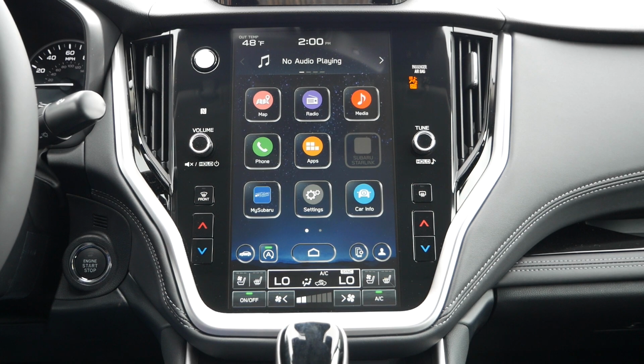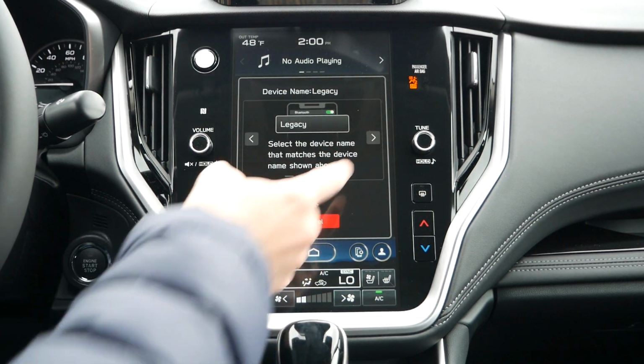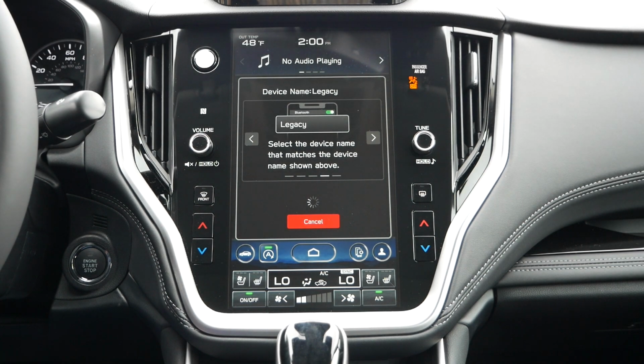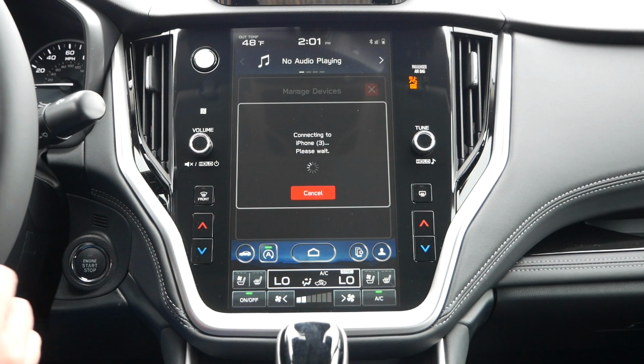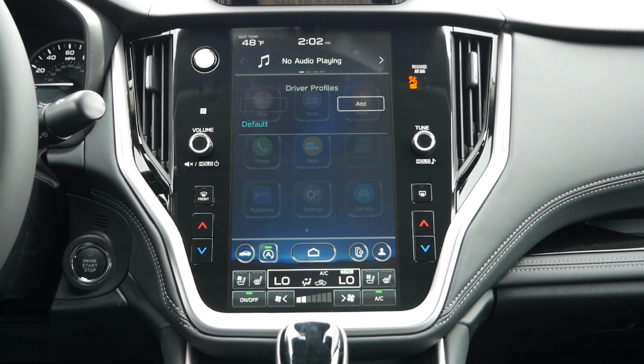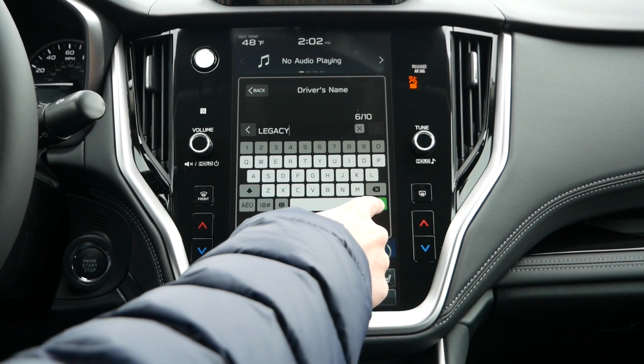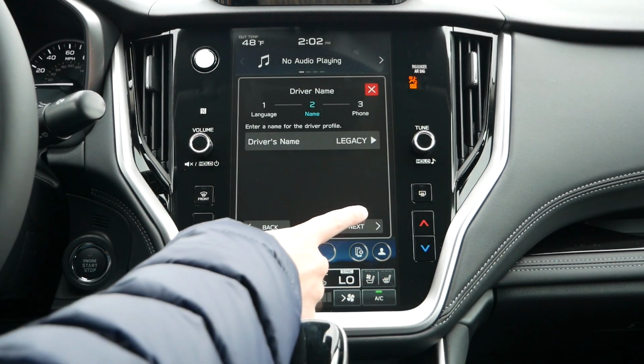screen. To the right, you can connect new devices to your Legacy through wireless Apple CarPlay and Android Auto compatibility, with a seamless process to connecting your phone to the car. And this menu provides step-by-step instructions to guide you along. Lastly will be the driver profile icon, which is helpful if you have more than one driver in the family.